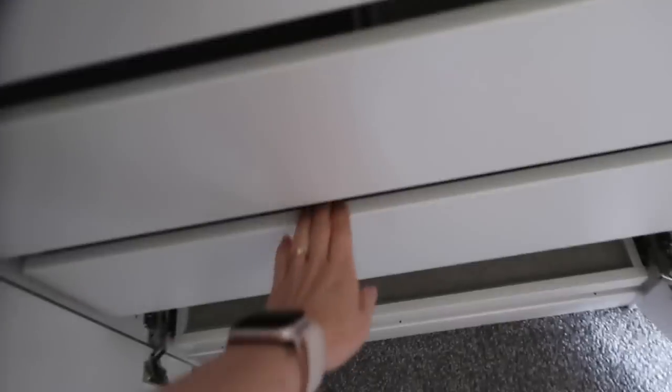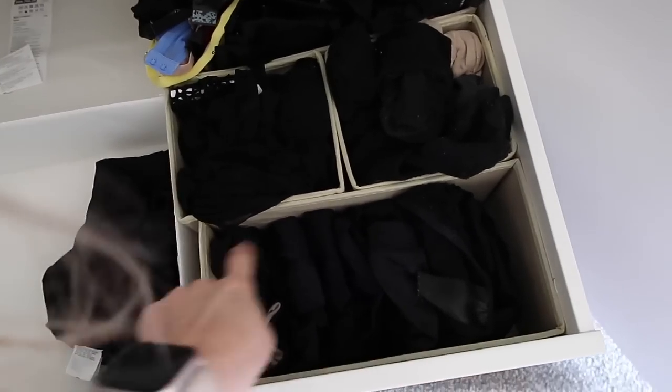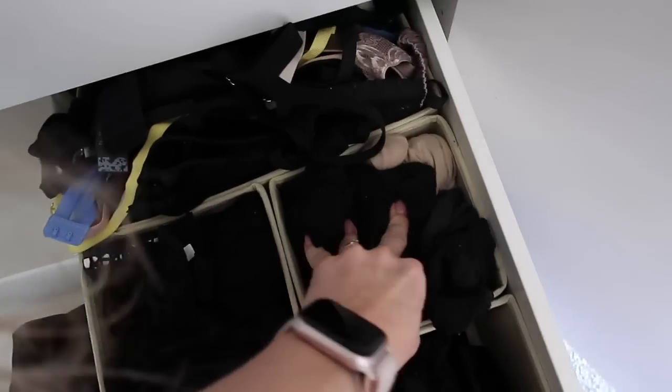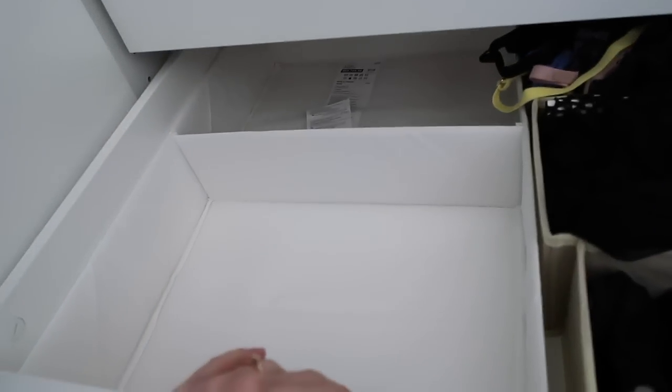So the plan is to fit all of my gym wear into this drawer. I've already divided this up. This is all my sports bras. I've got tights here, gym socks, and then I've got my normal bras at the back here. So this drawer is a little bit of a mishmash, but I'm hoping I could fit all my leggings here and all my gym t-shirts here, and that would be it. So let's give this a go and see how we get on.